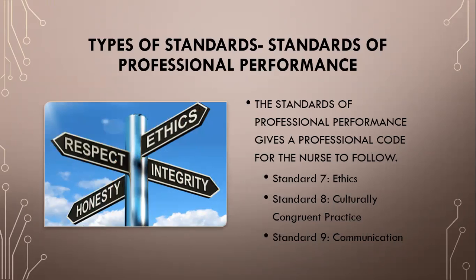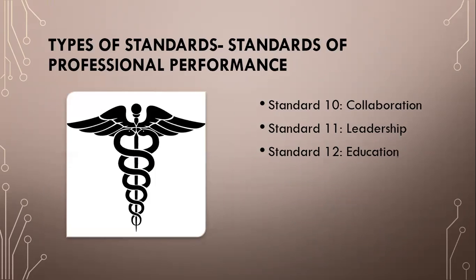Standard 9, communication. The registered nurse communicates effectively in all areas of practice. Standard 10, collaboration. The registered nurse collaborates with the healthcare consumer and other key stakeholders in the conduct of nursing practice. Standard 11, leadership. The registered nurse leads within the professional practice setting and the profession. And Standard 12, education. The registered nurse seeks knowledge and competence that reflect current nursing practice and promotes futuristic thinking. These standards allow the nurse to ethically and safely practice.